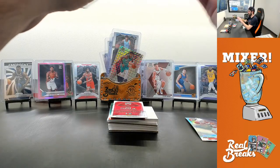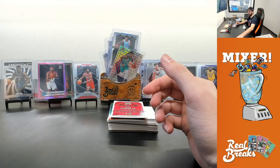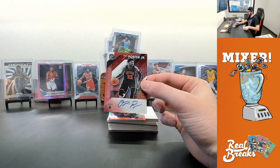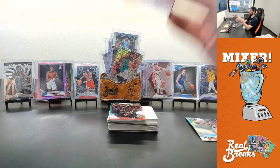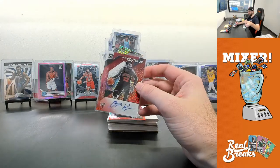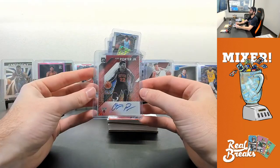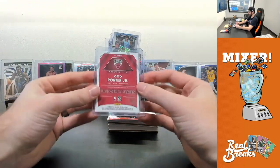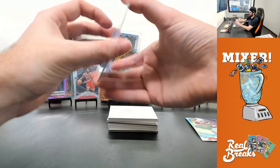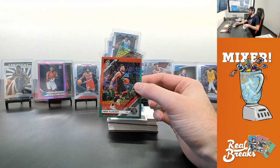Knicks to Emily Pickards. Otto Porter Jr. Signature Series, going to the Bulls for Matt Mosley. Always hoping that these are rookies. Not this time. Unnumbered. Fred VanVleet for the Raptors.